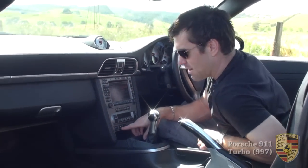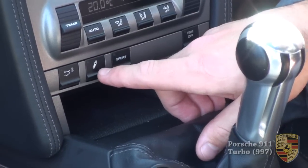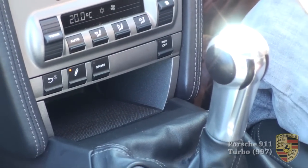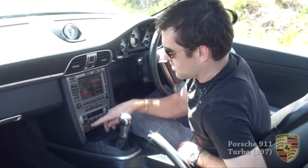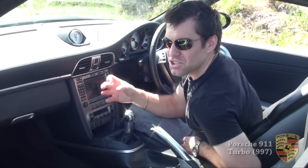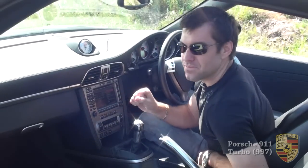Then down here we have a little thing that looks like a whistle, as Brendon put it, but that is PASM, which is basically Porsche Active Stability Management. When you turn this on, the suspension gets really solid, which Porsche says is more for track driving and very, very smooth roads. Turn it off, we're in normal mode. Compared to the GT3, when you have this set in the harder setting, it's like a Porsche GT3 in the softer setting. The suspension on the GT3 really is firm.